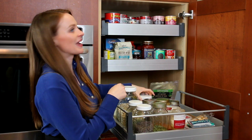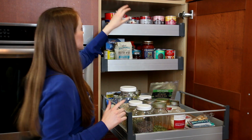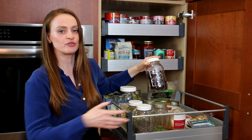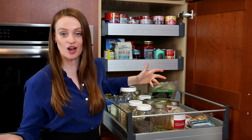I do keep all the bags of these up here in case I ever needed to check the label. I just have these in smaller jars so that when I'm making breakfast, they're really easy to grab. And that's because I buy most of my stuff at Costco.